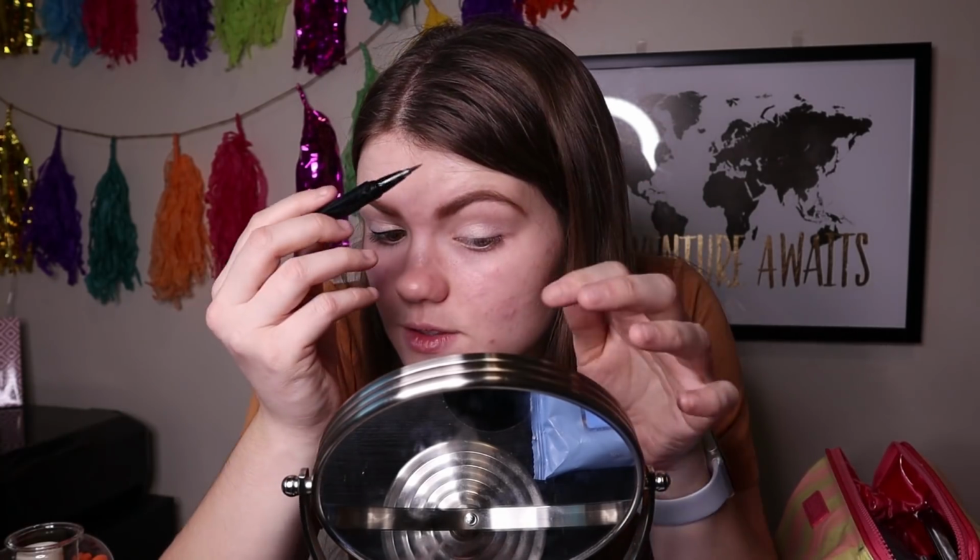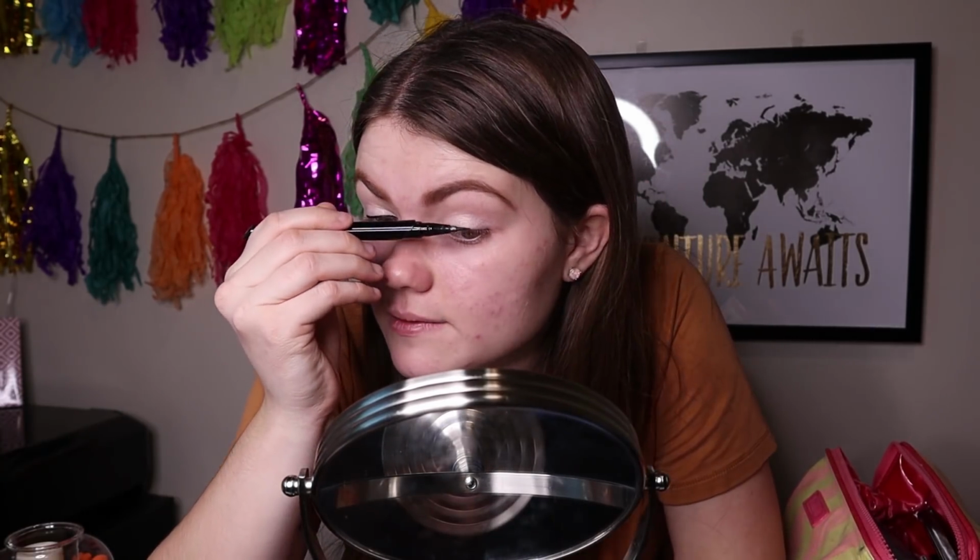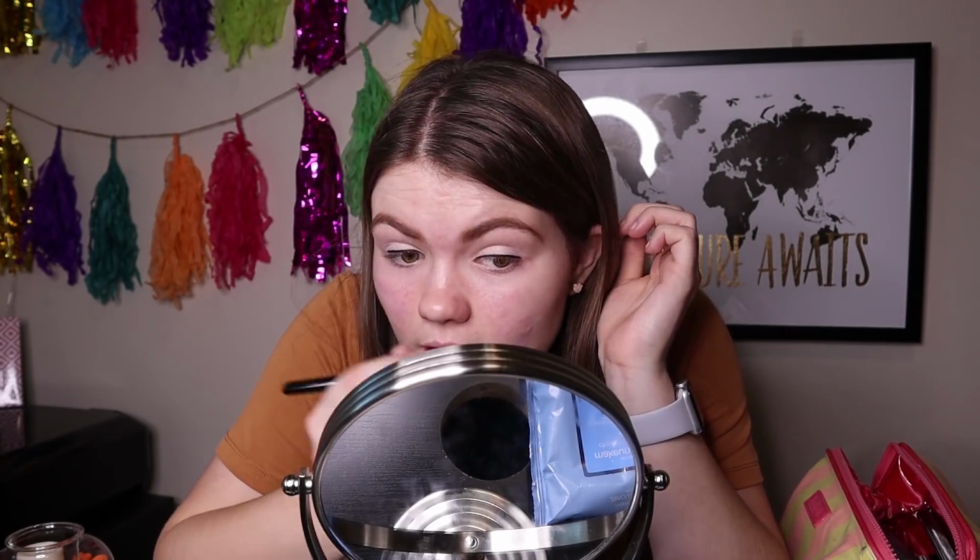As you guys can tell, I just outlined my eye, this eye. And then I do the same thing to the other eye before I do the wings. So I'm gonna copy that on this side. All right, so both of them are done. Now this is where I would usually stop in my older makeup routines. I wouldn't ever do the cat eye part because it's just too scary for me.